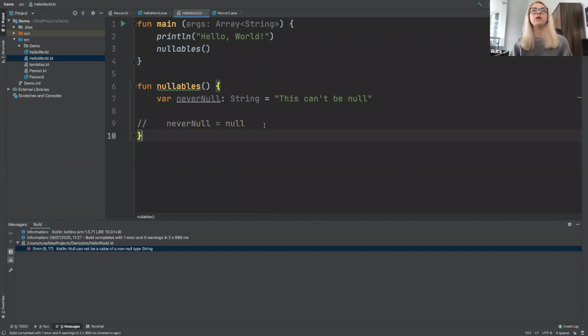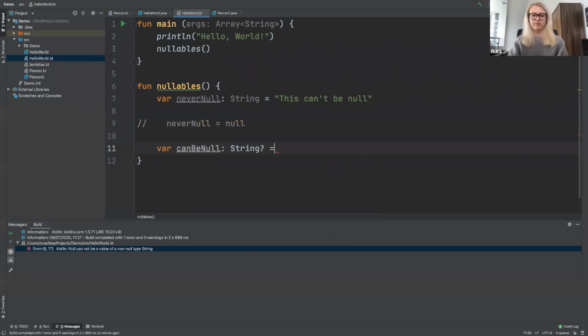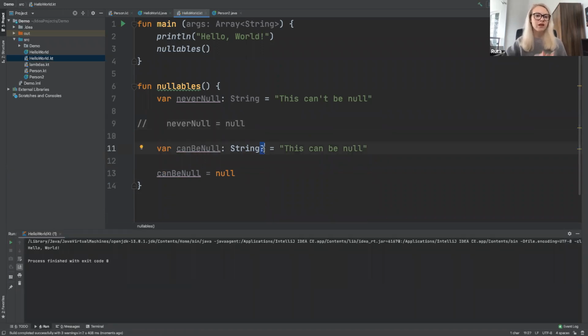So what Kotlin has is a safe call operator. So it can be null. Let's do that. So it's a type string, but we say this can be null. And this will run and it'll be absolutely fine. So this is the safe call operator, and it says there is a possibility that this variable could at one point or another be null. Let it, it's fine.